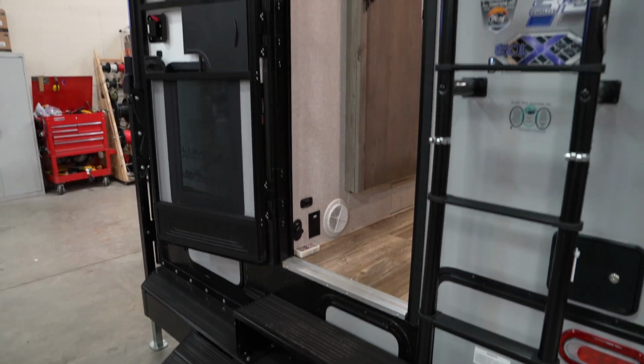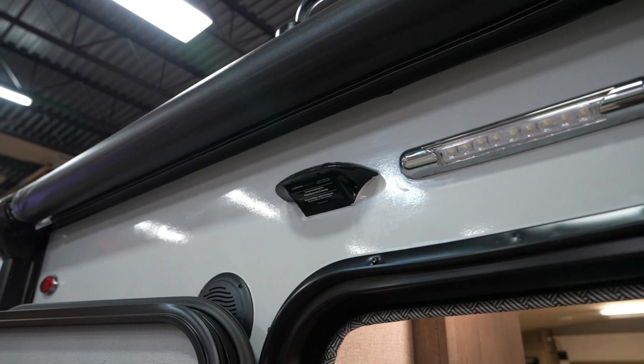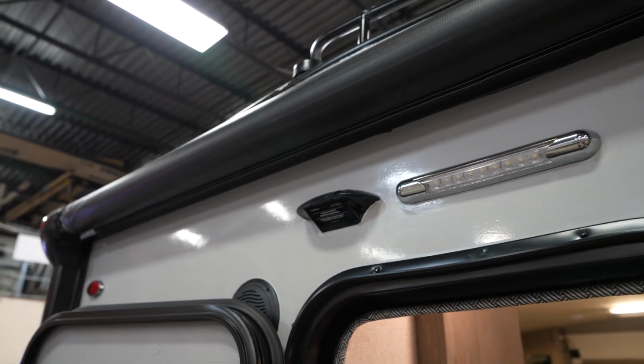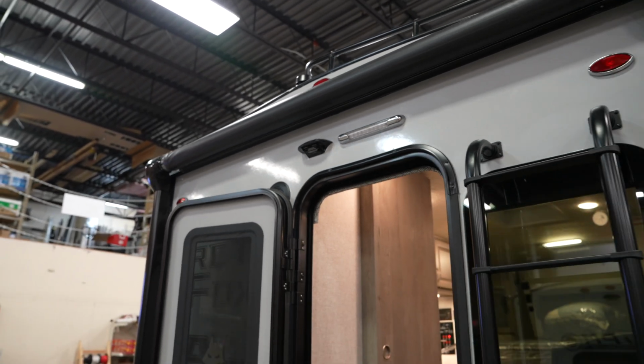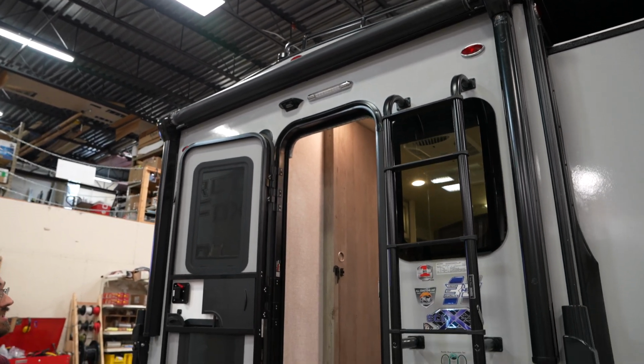This camper, new with 2024, they have started putting on the mounts for Furrion observation cameras, so it is pre-wired for an observation camera. So it does not come with the camera, but it's pre-wired, so if you want to add it at any time, it's really simple to add.